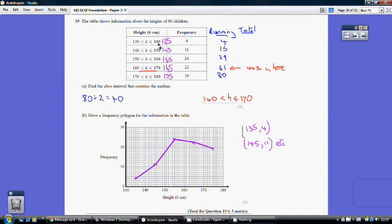130 add 140 would be 270. Half of 270 is 135, and so on. So the coordinates I'm going to plot are 135 and 4, 145 and 11, 155 and 24, and so on. So here are my 5 points that I plotted, and then join those together with a ruler.